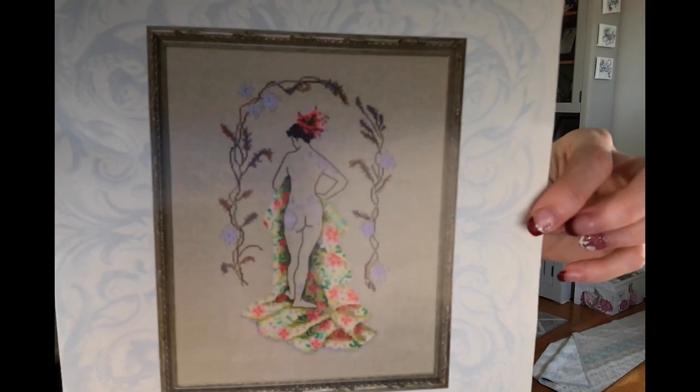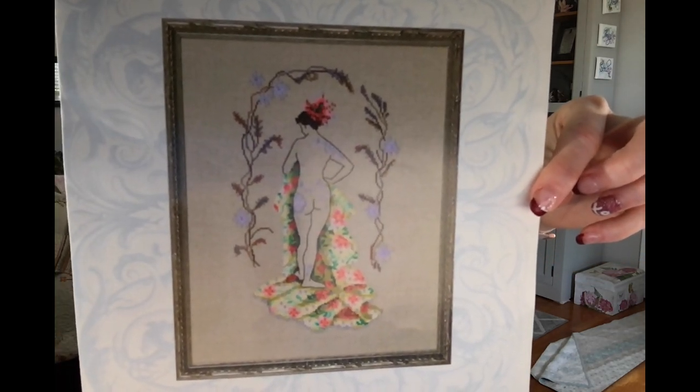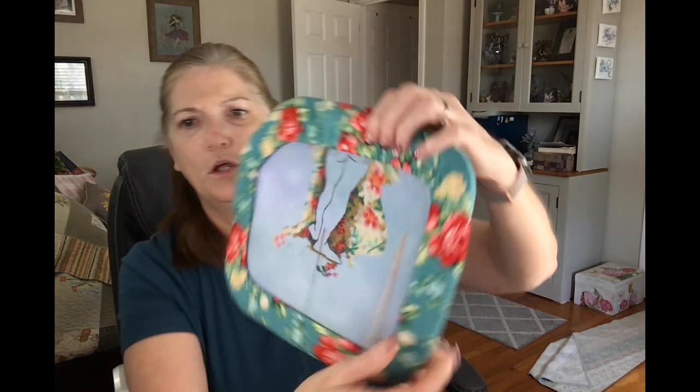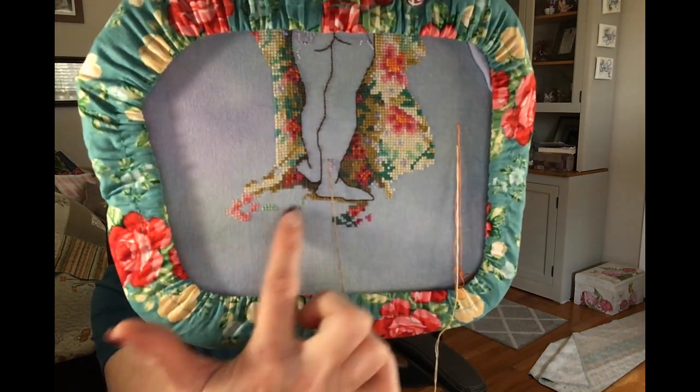And then I've got Floral Dream. You've all been seeing that plenty because I started that in August, so you've been seeing it for quite a while. And excuse my loose threads here. Move that one out of the way. Pull it down. Okay.